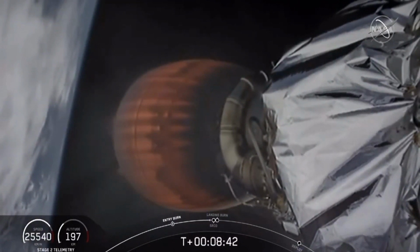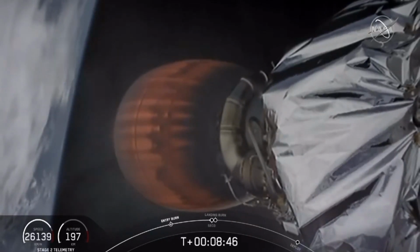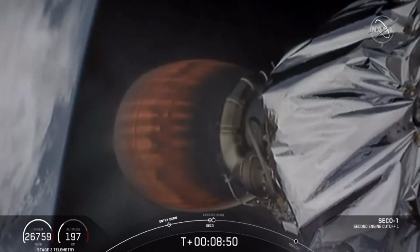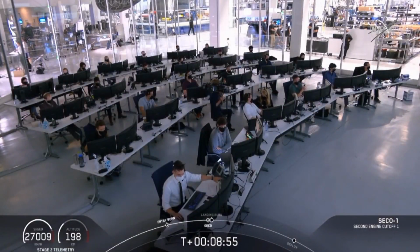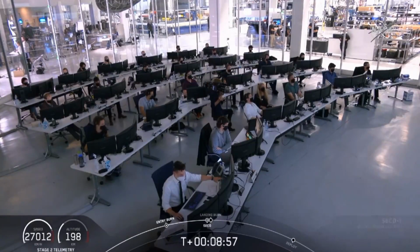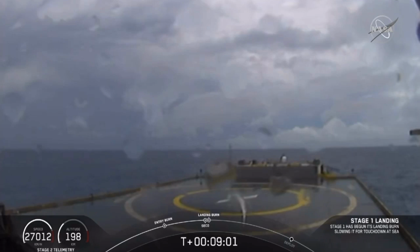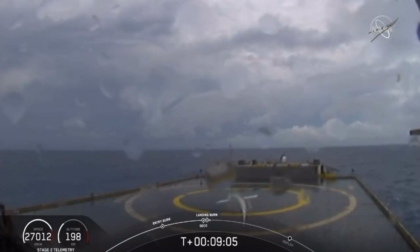If they were to abort at this point, it would either be an abort to orbit or to land off the coast of Ireland. Standing by for Stage 1 landing burn startup. MVAC throttle step. MVAC shutdown. Confirmation of SECO, second engine cutoff. Now we are waiting for our first stage to make its way to our drone ship.